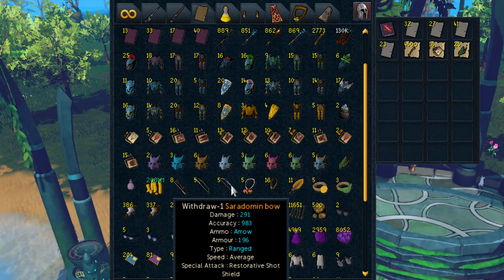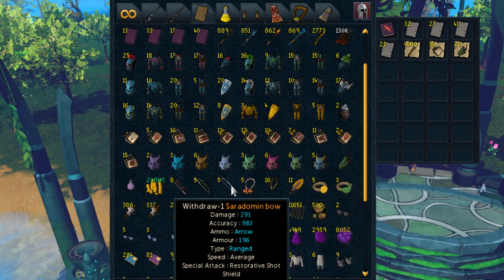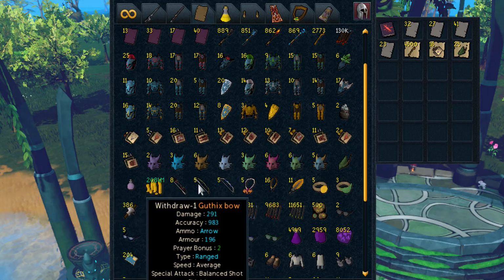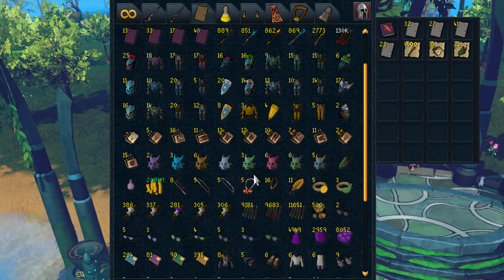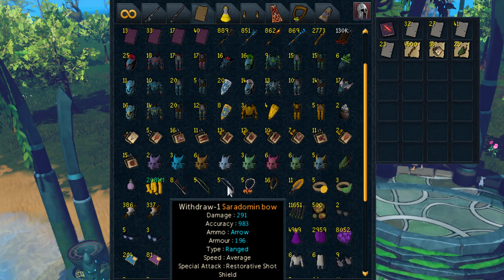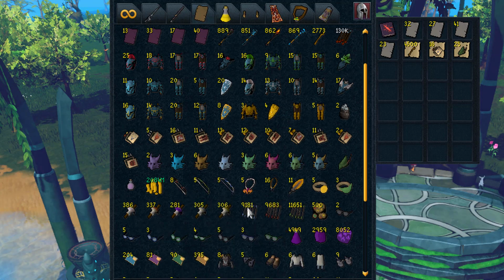The god bows are right here. I think I disassembled most of them where the Luck of the Dwarfs came out. So this is from after the Luck of the Dwarfs. Also I got 8 of them, 5 Armadyl, 5 Saradomin, which is kind of a meme in my videos, those bows, because I get one usually every episode. So 13 episodes worth of god bows right there.